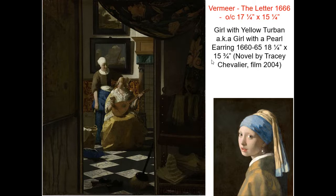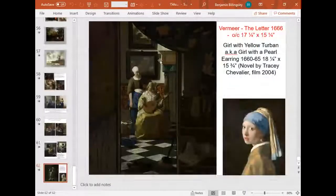One of the most famous of his other paintings, of course, is Girl with a Pearl Earring. You've seen that probably in multiple reproductions your whole life.